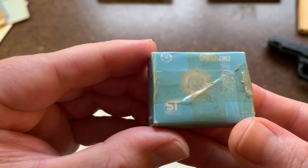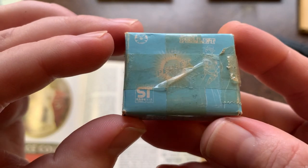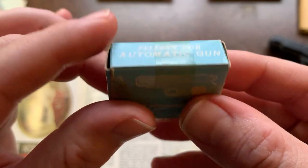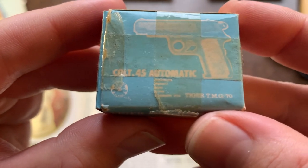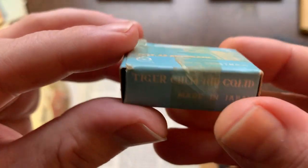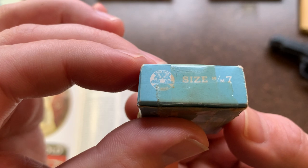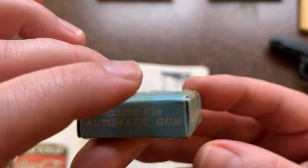Silver pellet. Some kind of logo, ST. That was like a safety toy, Japanese. Pellet. Got a cowboy. Pellets for automatic gun. There it is right there. Colt 45 automatic. Tiger TMG 70. I can't read what it says right there because of the tape. Size 7 millimeter. Tiger, the toy maker. Tiger made a lot of these guns. That's their logo with a tiger lunging at you.